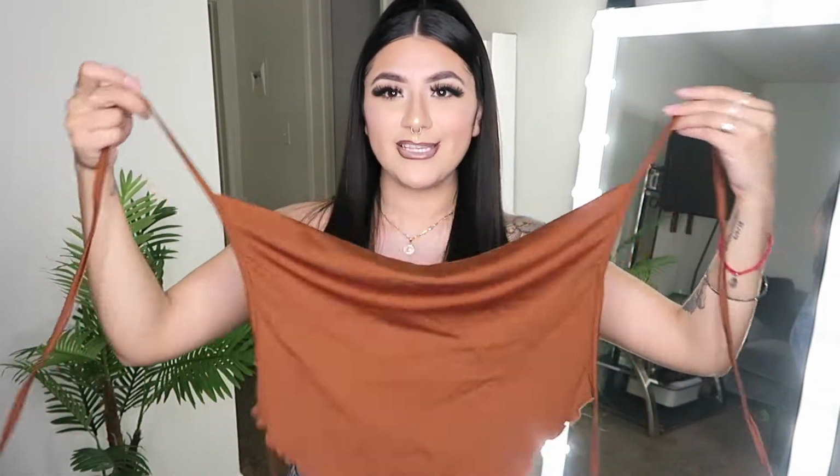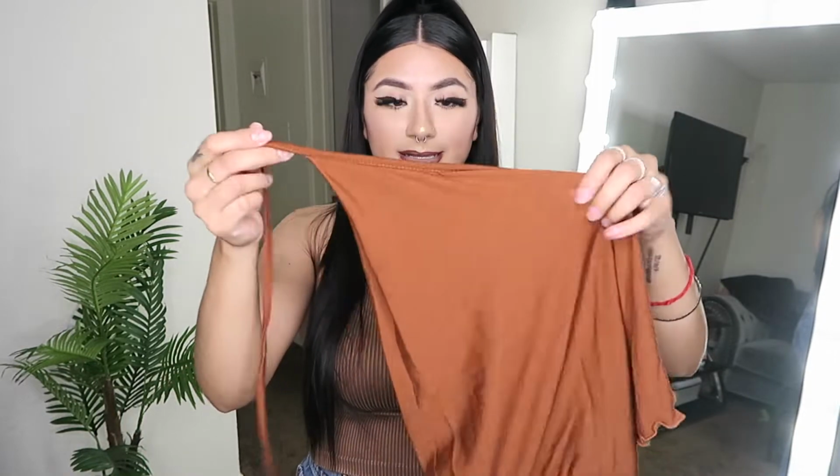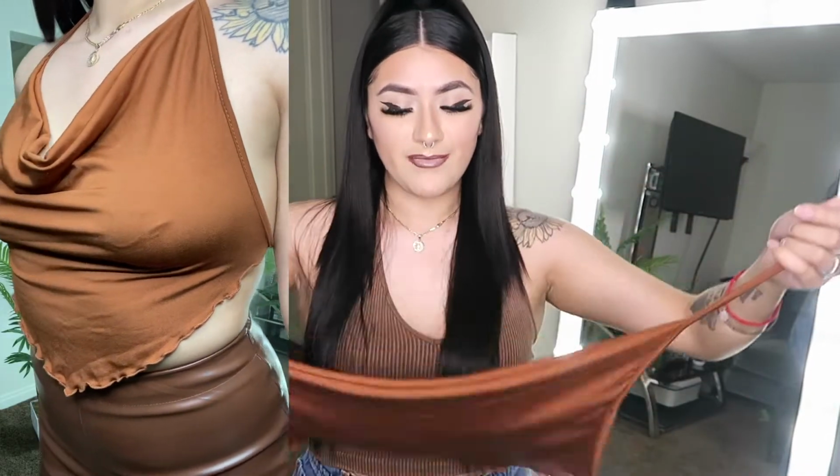Okay, so it goes like this. You strap it on the front and the back. I thought it went like this because the tag is literally right here. So I'm like, wait a minute, bitch. No, but okay, so it goes like this, wrapped around. Super cute.